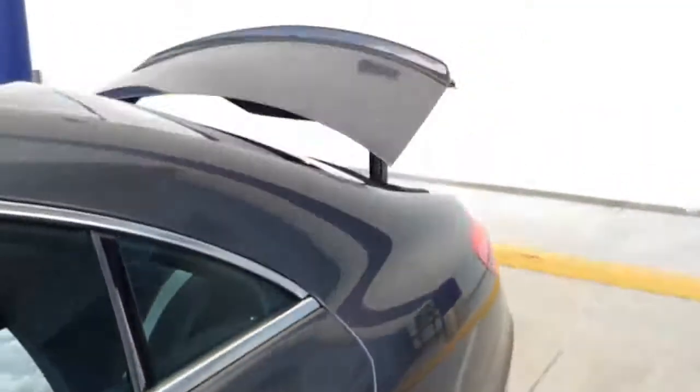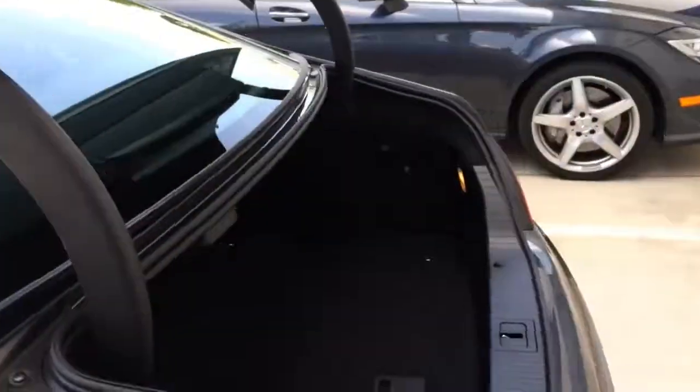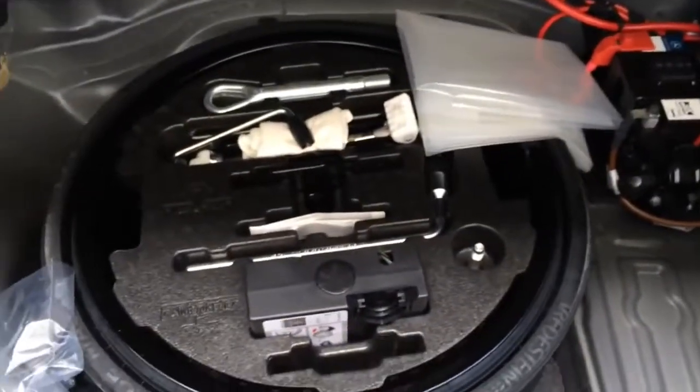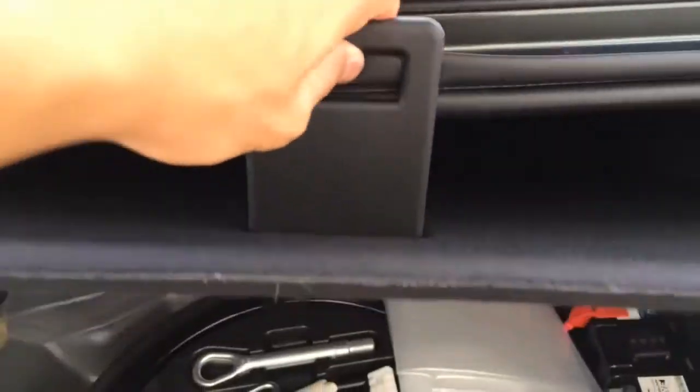Okay, now let's pop the trunk and see how much cargo space it offers. The CLS63 AMG offers 15.3 cubic feet of cargo space, which is a pretty decent size for its class. There you have the 12-volt power outlet. Let's see what we have under here. You have your spare tire and your battery and your tools. And there's a hook. You can hook that on there so you don't have to hold it.